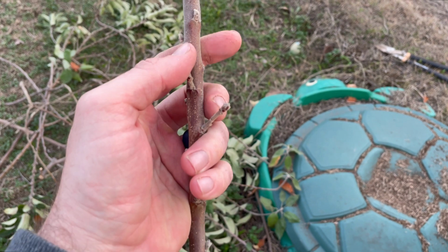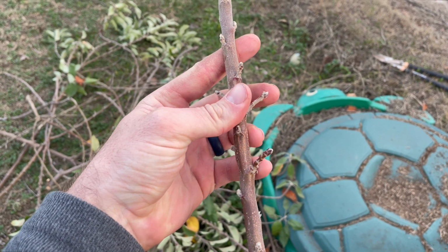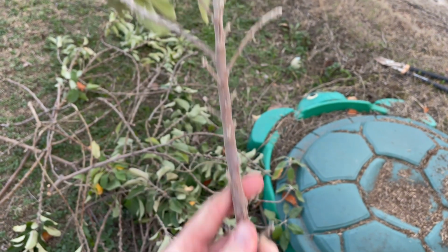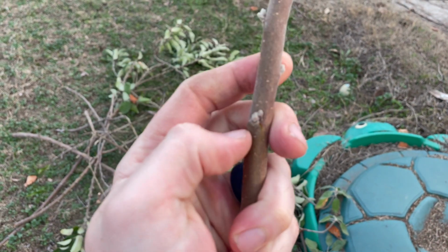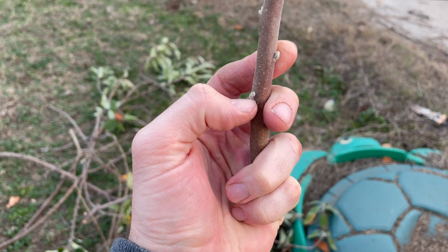So this branch, even down here at the bottom, it is just covered in what would have been flowers and would have been blossoms. At the very bottom here, you'll see these are the leaf buds, and so that's where the leaves would have come out.